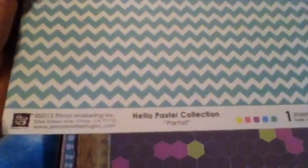So for the paper collection, I got the Prima Hello Pastel collection, and this is Parfait. I love this one. And it's just diagonals like that. And this one is buttercream. And this is the back of it. And I got two of those.